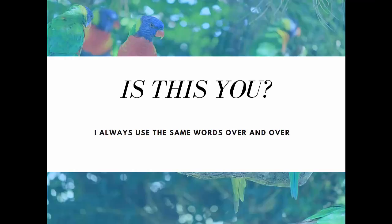And not only that, but they use the same words over and over again. So they sound not so sophisticated when they speak. That's a very common problem.